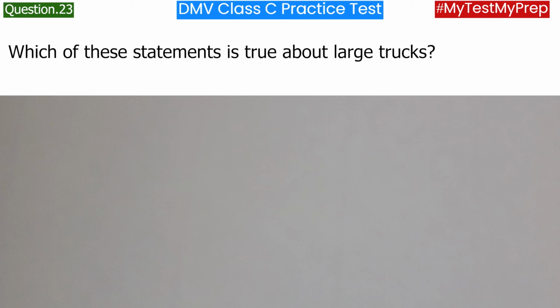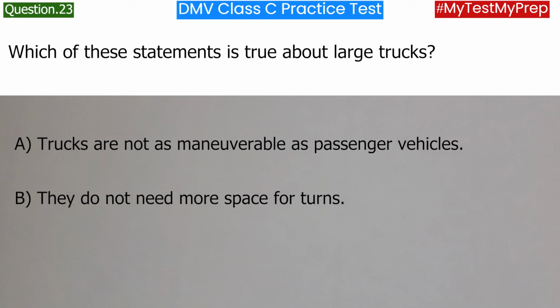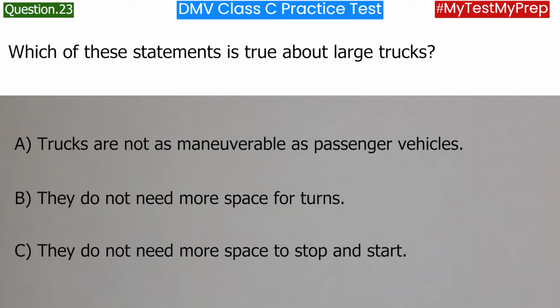Which of these statements is true about large trucks? A. Trucks are not as maneuverable as passenger vehicles. B. They do not need more space for turns. C. They do not need more space to stop and start. Answer: A. Trucks are not as maneuverable as passenger vehicles.